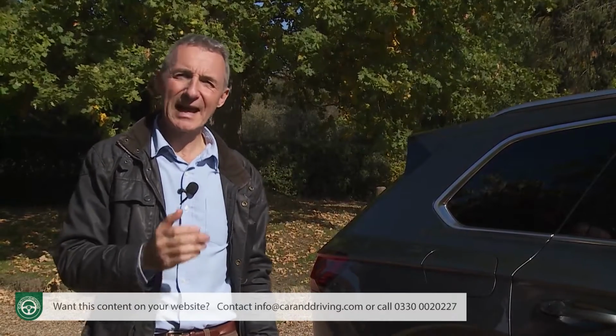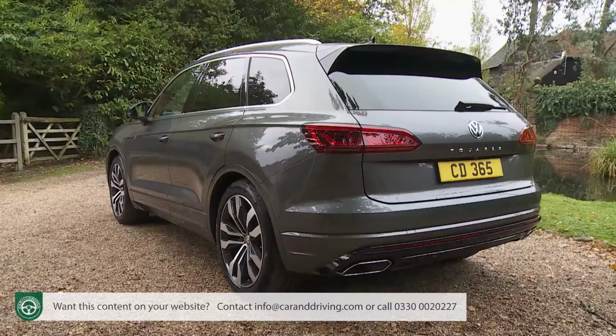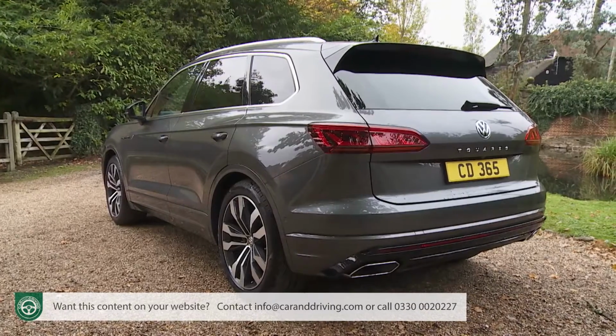Bear in mind that you're also probably going to be paying your Volkswagen dealer extra for your chosen paint colour. Solid pure white is the only one that comes as standard. Otherwise, there are various metallic, pearl effect, ultra metallic and premium signature shades. We have the silicon grey metallic one here.